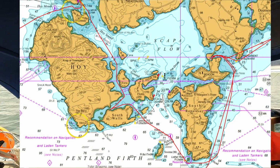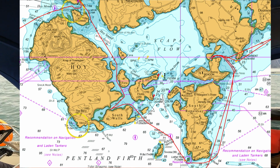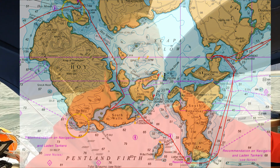So instead, what we're going to do is what's known as an easterbound. So we're heading down to the south side of Scapa Flow, out through the bottom, round the bottom of South Ronaldsay, which is the east side of the islands, up the coast and into Kirkwall. It's quite a long way round, and to be honest, to do it in one go, getting all the tides right from Stromness is pretty tricky with a boat of our size.